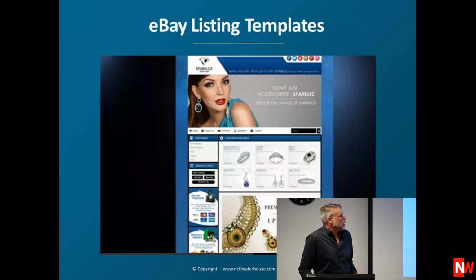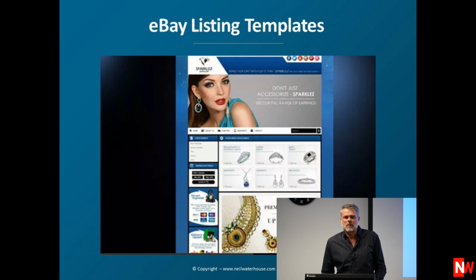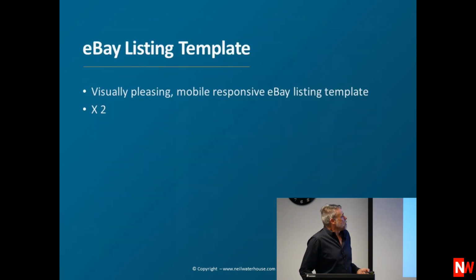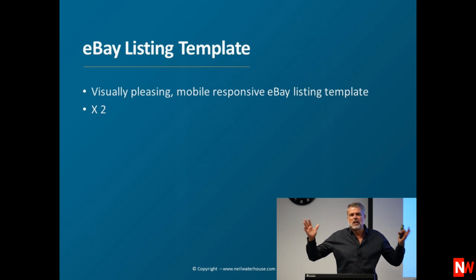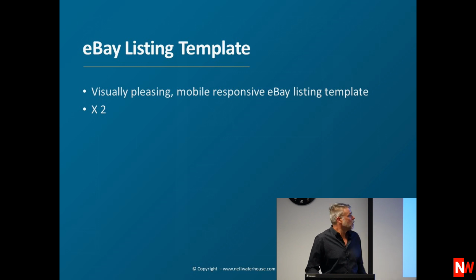All right, so eBay listing templates, which I mentioned earlier on. This is an example of a listing template. You can get these done from $25. You shouldn't be spending any more than $100. eBay listing templates must be visually pleasing and mobile responsive. Over 70% of your sales are going to be coming from mobile, so it must work on a mobile device. Be very careful about finding free templates on the internet which you can download for free, which are like 10 years old. I can guarantee you it's not mobile responsive. It must work on a 24-inch monitor and a 5.5-inch iPhone. A visually pleasing template can multiply your sales by 2.